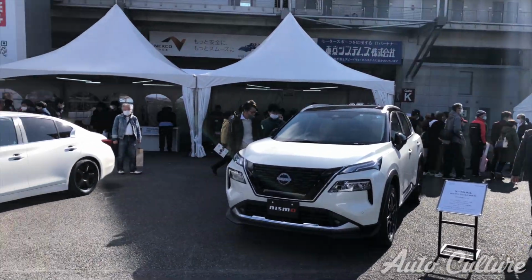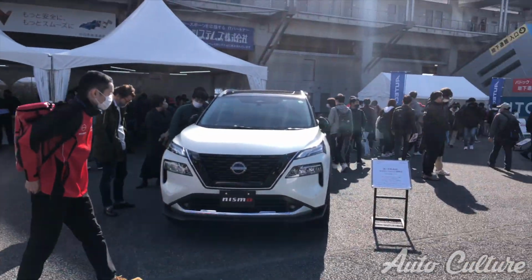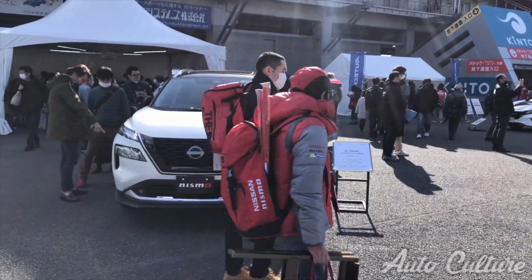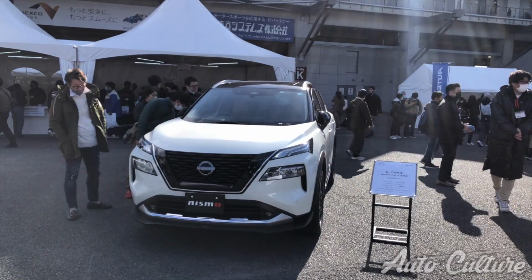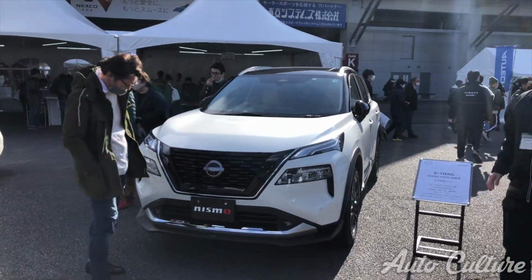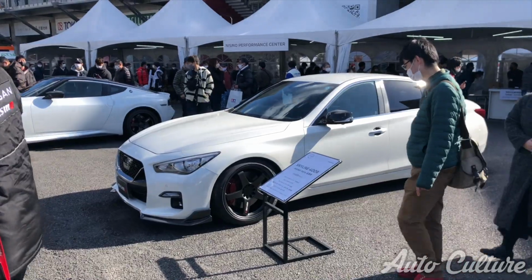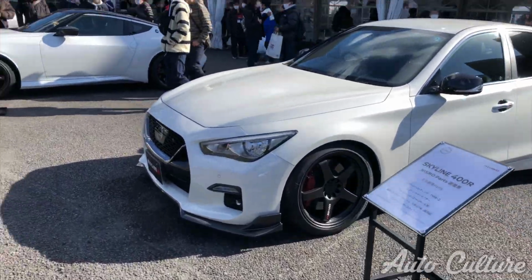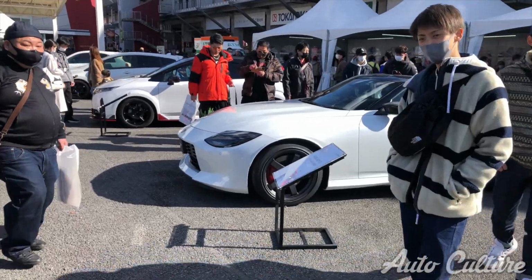So we finally made it to the event area where they have a lot of different cars exhibited, and this seems to be just the latest Nismo lineup from Nissan. You're probably going to see a lot of cars that are not sold in the States and other places, but yeah, Nismo pretty much makes Nismo packages for like the X-Trail. You have the 400R Skyline, and it seems like they've already started developing some parts for the Z as well. Let's see if there's anything noticeable.